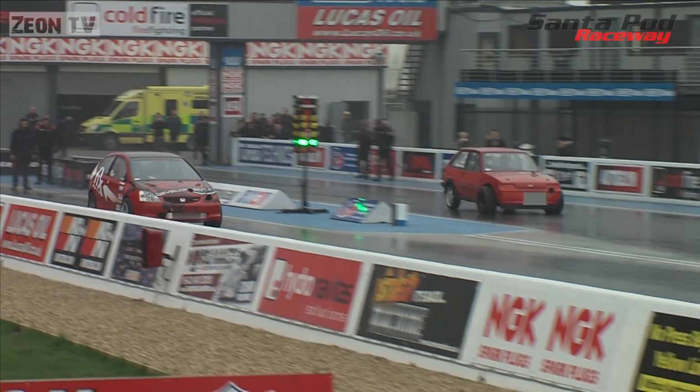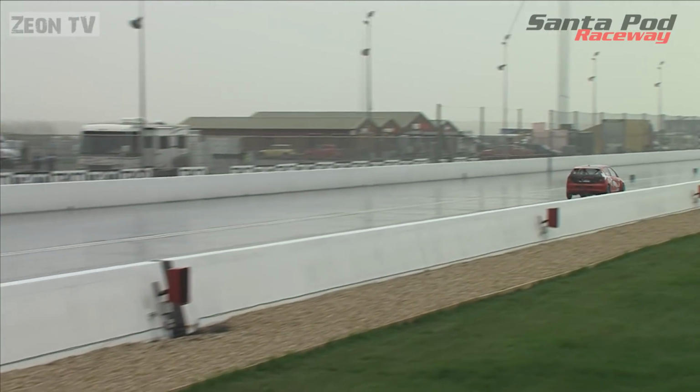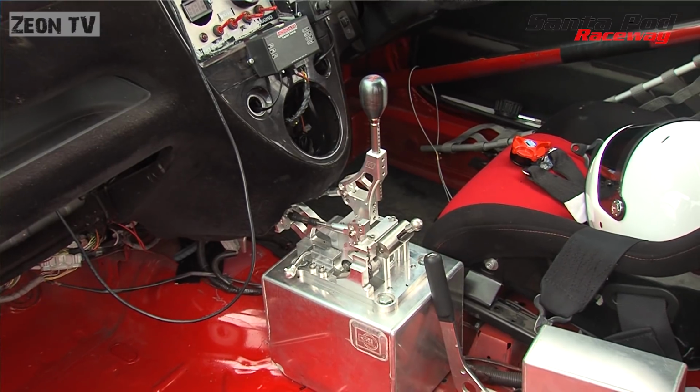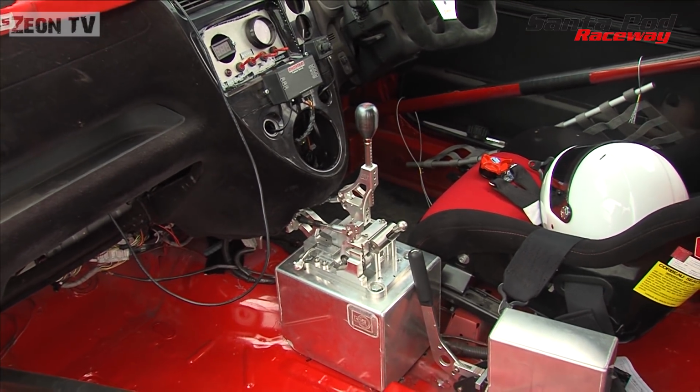And round 1 saw the return of Dan Frost after a year away, with plenty of new upgrades on the car. Yeah, I have. I've brought a dog box. I've gone twin wastegates thanks to Turbo Smart. So I've done quite a bit to it other than just having a year out really. So hopefully we can see what it can do and get back into the nines.